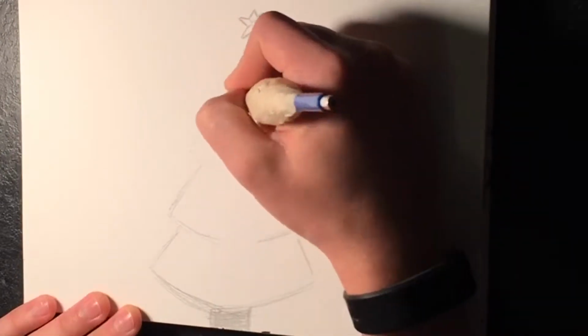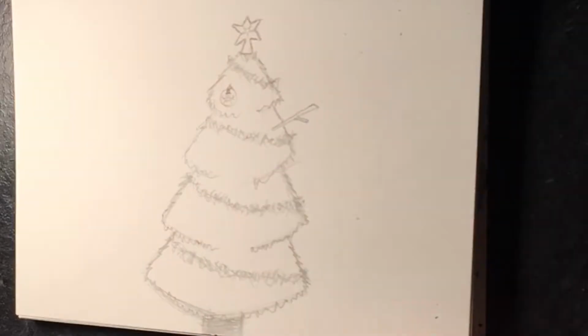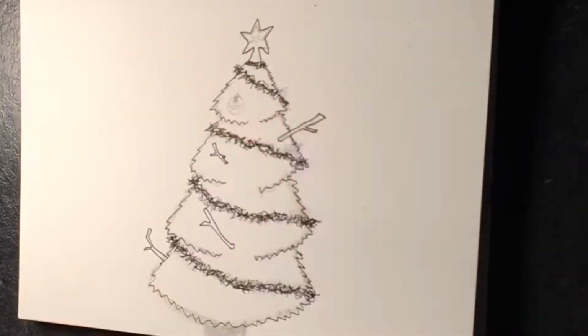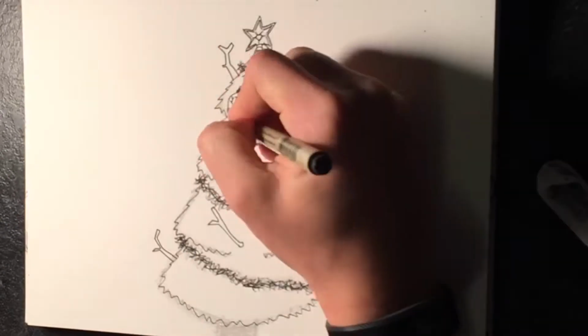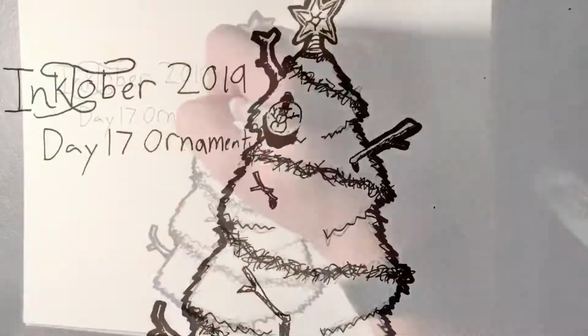The next day was ornament, so I knew I wouldn't have that much time to work on it. So I decided to do a simple Christmas tree with only one ornament hanging off of it. This was day 17, by the way. Here it is.